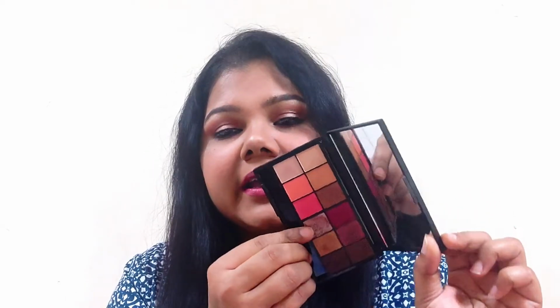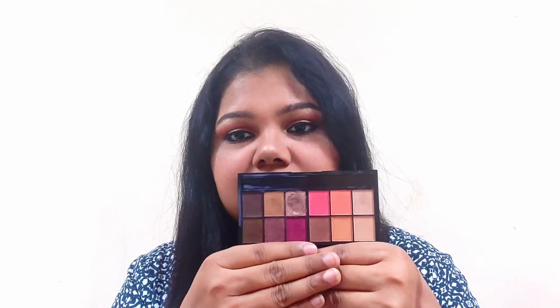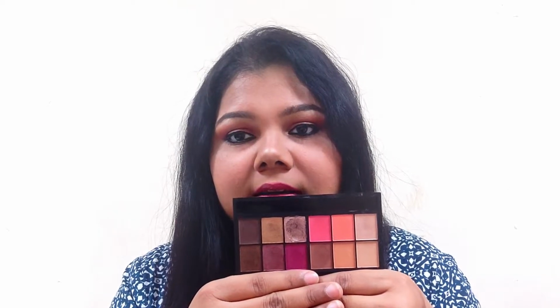Look at this baby. How can anybody go wrong with this palette? The quality is 10 on 10. The pigmentation 10 on 10. The shimmers are to die for. And you can see, I think I will finish this shimmer very soon, and I have to ask Nykaa, can you just fill in this pan and give it back to me? But this shimmer is lovely, lovely. I've done a wholesome review, demo, swatches, everything. Go ahead and check out that video and come to know everything about it. But this is another favorite of mine I'm using the most. Let's move on to another product.